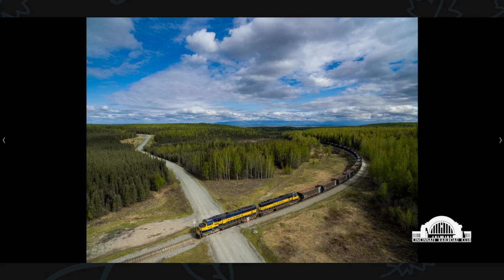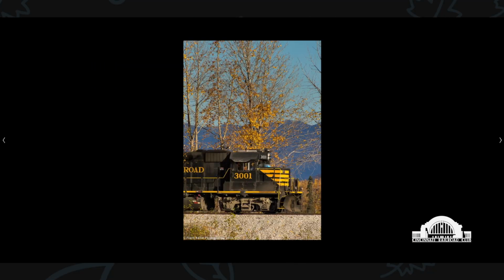Gravel train, loaded gravel train. My favorite locomotive on the railroad.